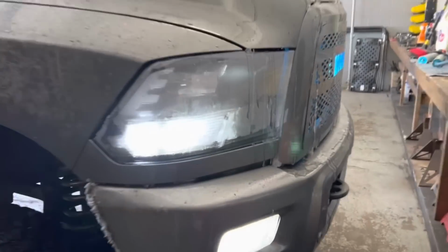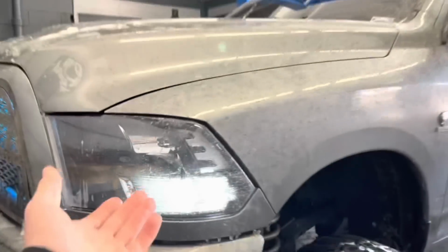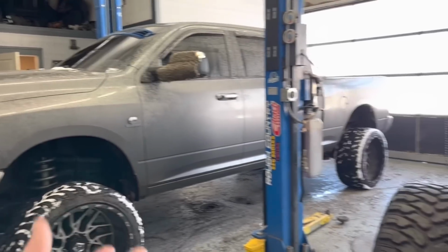And I would say these cheap Amazon headlights need to go once again. So we'll have to figure this out for the second time. And that one's not full of water. It's got moisture in it though. Covered in ice. You guys seen this truck when I did it in Florida, how nice it was. Now we're in Indiana and my shop floor is about to be covered.